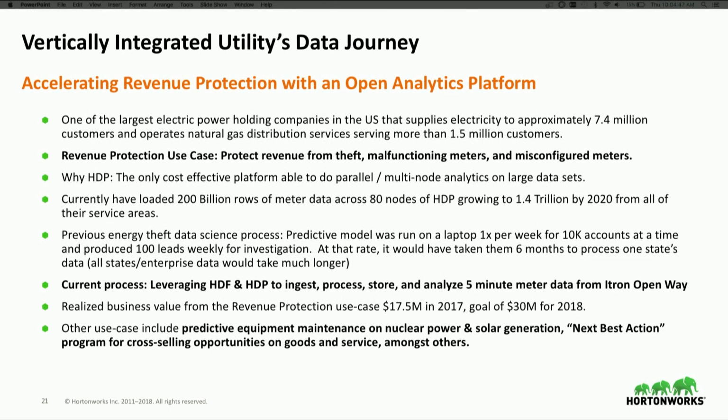And in this case, this company, prior to investing in Hadoop, was following a typical data science process. They were running their algorithms on outputs from a relational database, and for a particular service territory, it was taking them quite a bit of time to actually comb through and generate theft leads. And it's not just a matter of identifying, because customers aren't always stealing electricity, right? So there's time to value there.